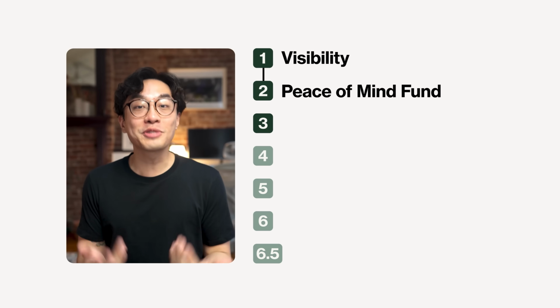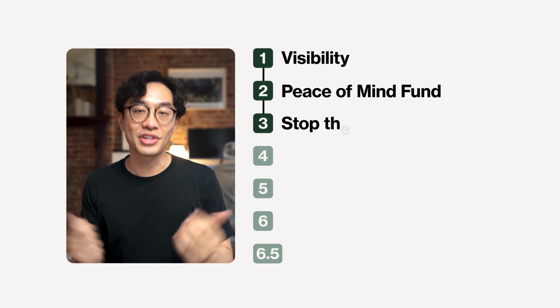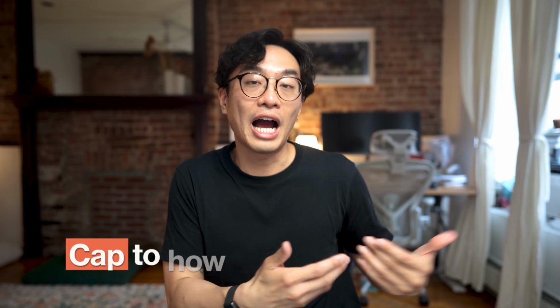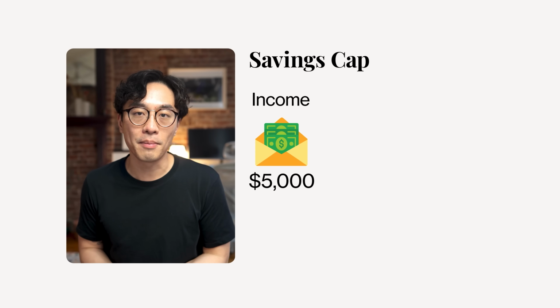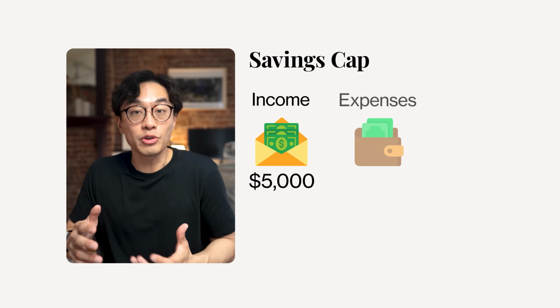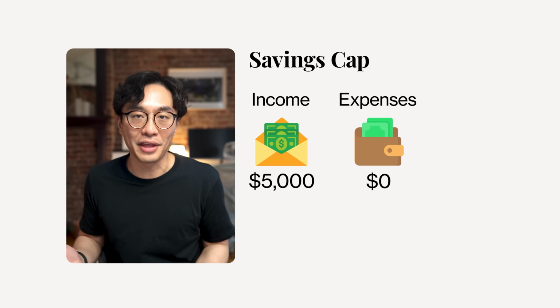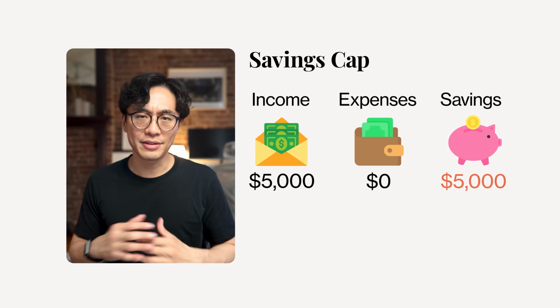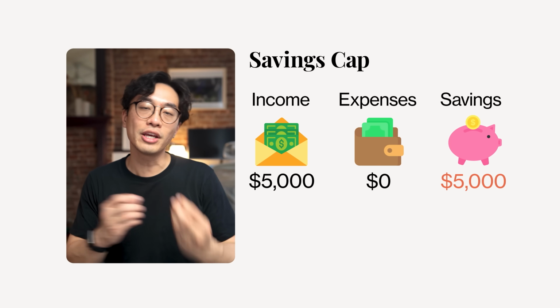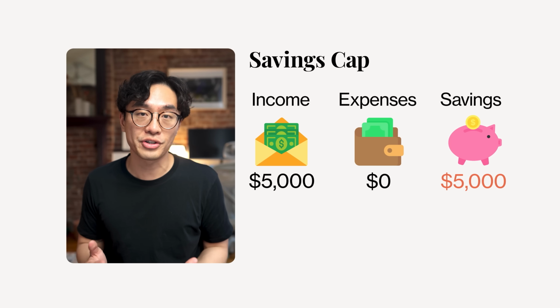Which brings me to the next month, which I call Stop the Cap. You see, most people only focus on saving more of their existing income, but the truth is you can't really build wealth this way because there is a definite cap to how much money you can save. For example, if your take-home pay is $5K a month, which is pretty solid, but you don't spend any money and you live off of nothing, the most you can save is $5K.